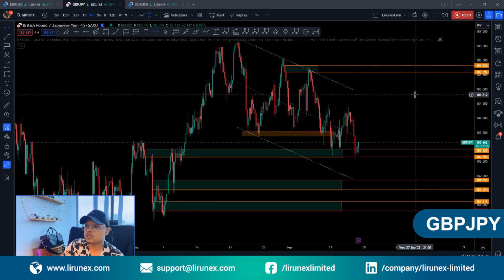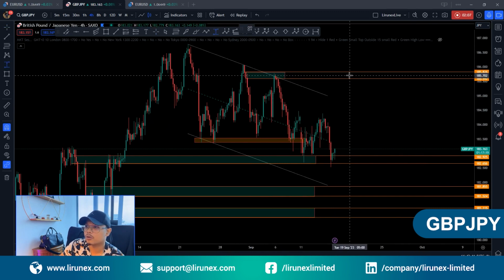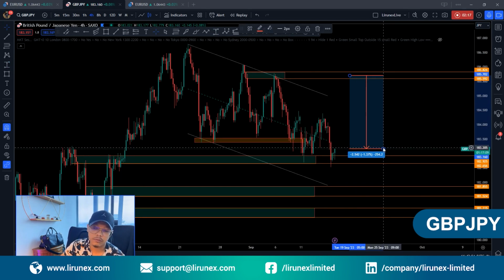Another JPY pair, GBP JPY. As you can see for GBP JPY, whoever is holding their sells from our previous selling point, you guys are currently running at 318 pips in total. But for the current price, you guys are currently running for 254 pips.